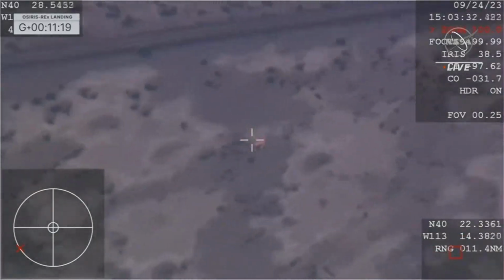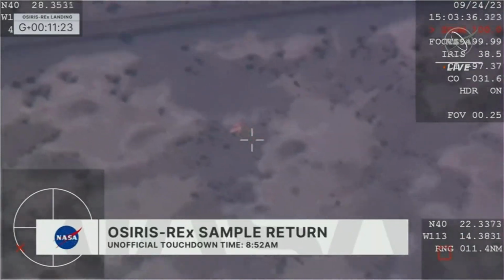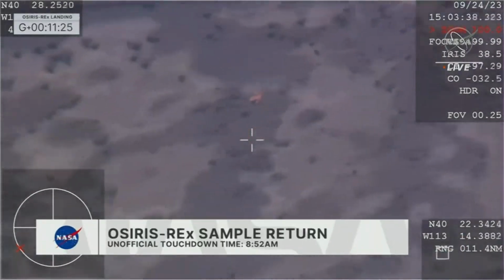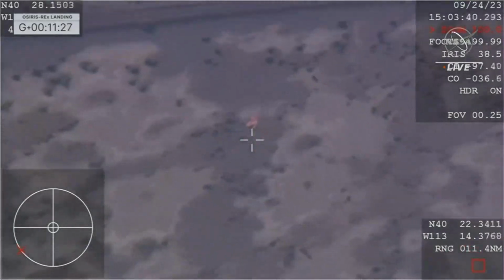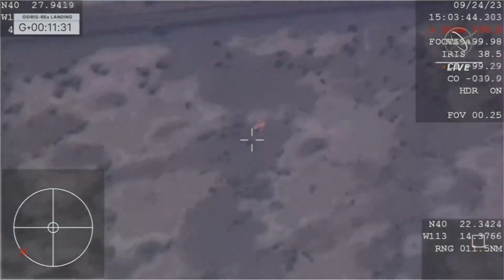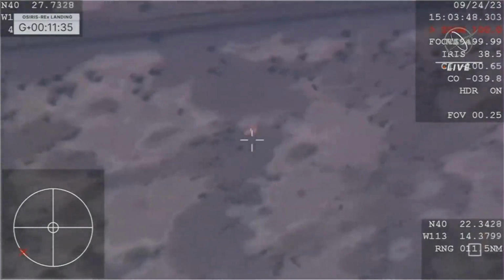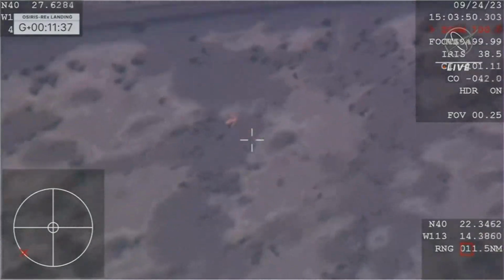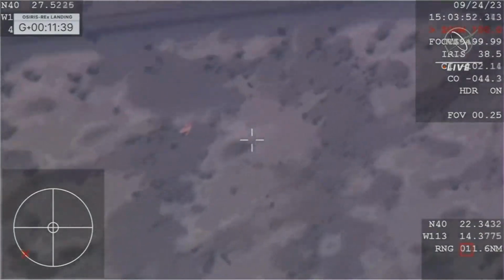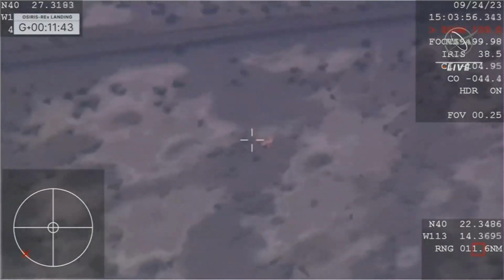And so we just heard that unofficial touchdown time was at 8:52 a.m. Mountain Time here at the Utah Test and Training Range in Dugway, Utah. If you're just joining us, you see that view right now from one of our high-altitude planes observing our touchdown location. On your screen just above that crosshair is the orange creamsicle-colored parachute that brought us the last part of our journey down to the surface of the Earth.